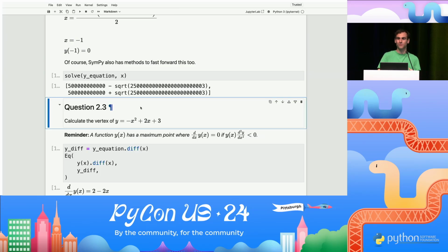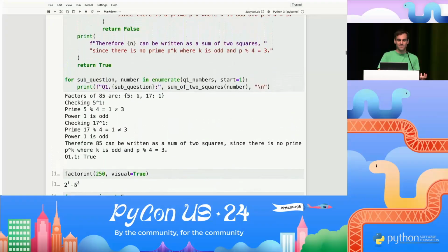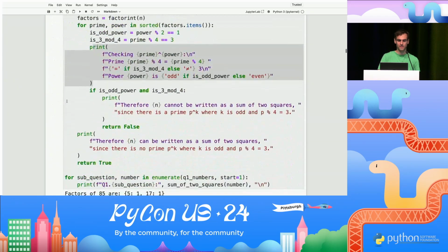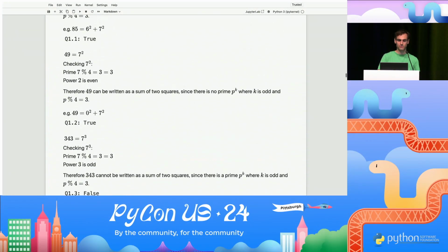This is also a nice thing about it, right? We can go through and update our numbers here and put in like 49 and 343, and we can rerun this and it instantly works for us.